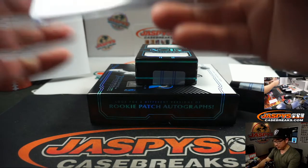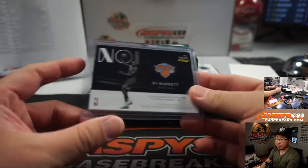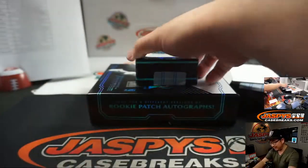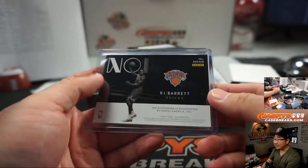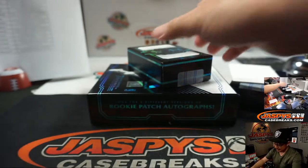Nice. And there you have it, folks. Another beautiful four-box break of Panini Noir basketball. I like how they do have the basketball in the O, like it's a hoop. One of my favorites. There you have it.